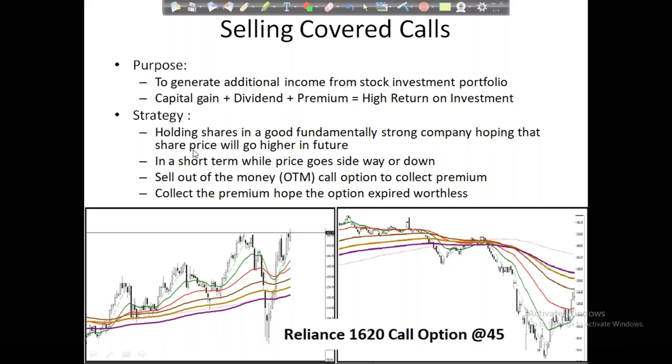Okay Lalit, collecting premium is another topic, so it will take time to explain about the premium. All right, so when we are buying something, like we buy call, we buy put, that means we pay some premium. Suppose I want to buy a call.